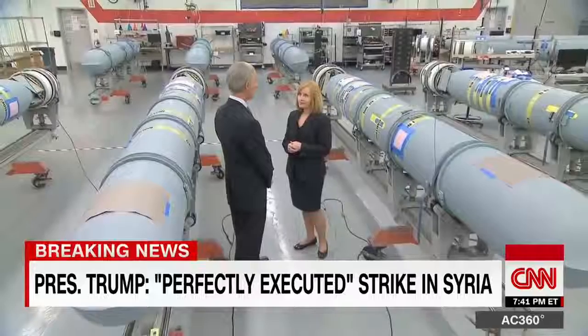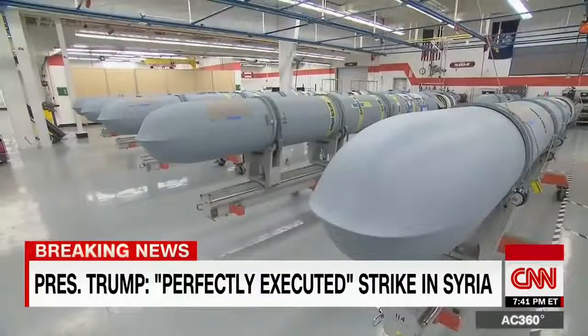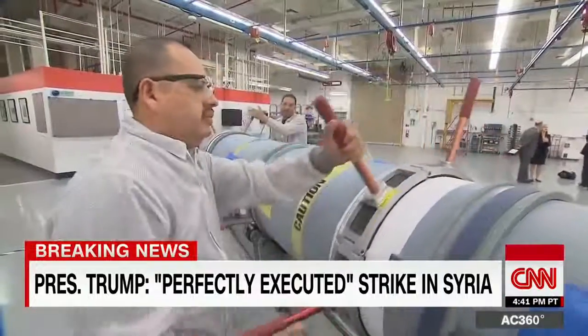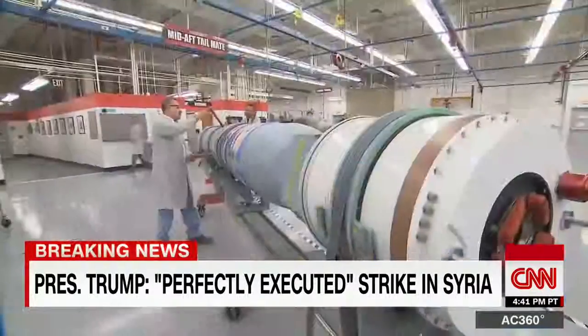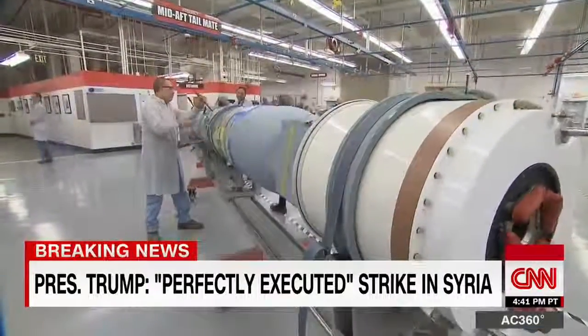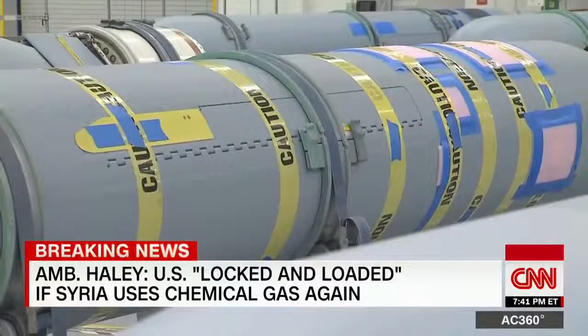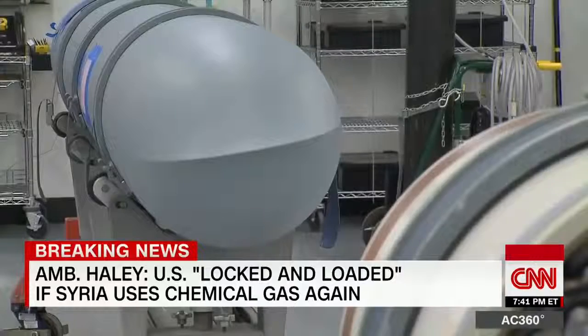How soon will these be going out the door? In the next couple of days. In this factory, 14 Tomahawks are about to be shipped out. Workers here are performing what they call a roll test to make sure there is nothing loose inside the missile and that everything is connected properly. Historically, Raytheon's contract with the Navy is for at least 196 missiles each year.